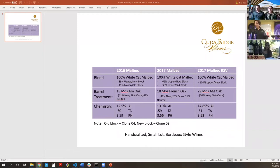Now, you look at the alcohol here between the 17 and the 17 Reserve, and you get a big jump, right? So we're going from 13.9 alcohol to 14.85. That's almost 1% higher in the alcohol. Well, why is that? It's the same year. Well, if you go back and look at the blocks, upper block versus lower block, the upper block vineyard had a higher level of alcohol. So in the 2017, we had 38% lower block that had lower alcohol, and that was able to bring the alcohol number down. So anyway, keep that in mind when you're tasting these Malbecs and see if you notice the difference in the alcohol of these two wines.